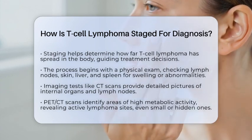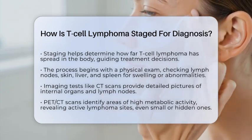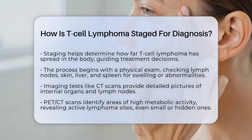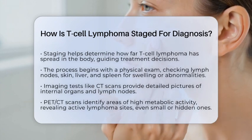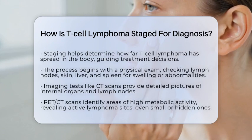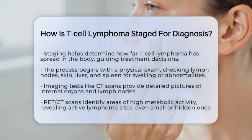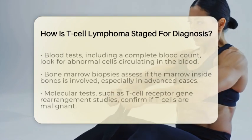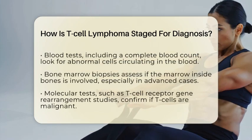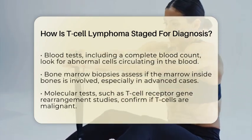Next, imaging tests come into play. A computed tomography scan, or CT scan, provides detailed pictures of the inside of the body, helping doctors find enlarged lymph nodes or affected organs. More advanced is the positron emission tomography combined with CT, called PET-CT. This scan shows areas of high metabolic activity, which often indicates active lymphoma cells. PET-CT is especially useful because it can detect even small or hidden disease sites.